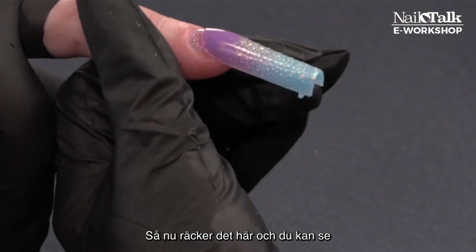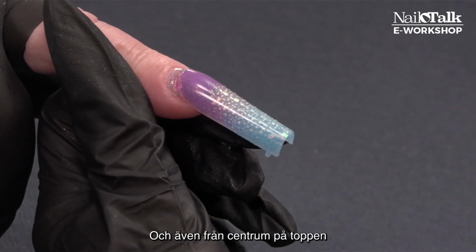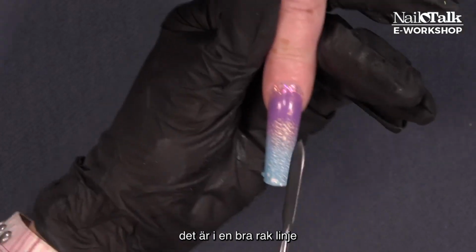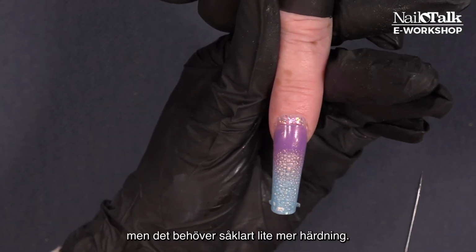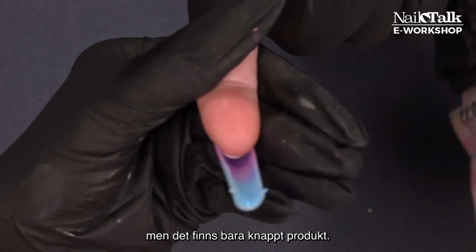As you can see, there's a beautiful lower arch, which only needs a little bit of filing. And also from the center on top, you can see, I will clean this a little bit. It's in a great straight line. But of course, it needs some more curing. I'm going to check underneath. Yeah. But there's just barely product.